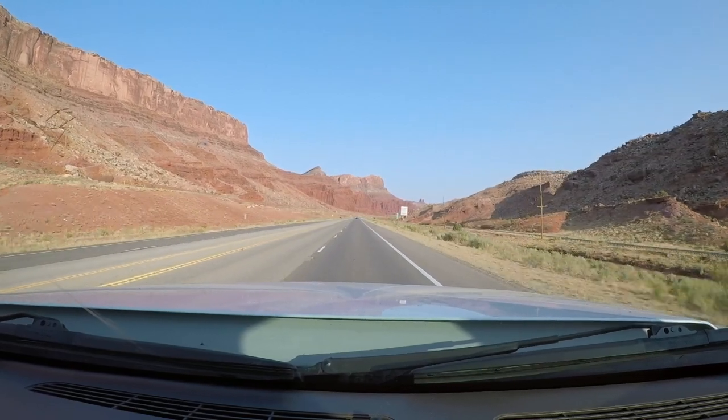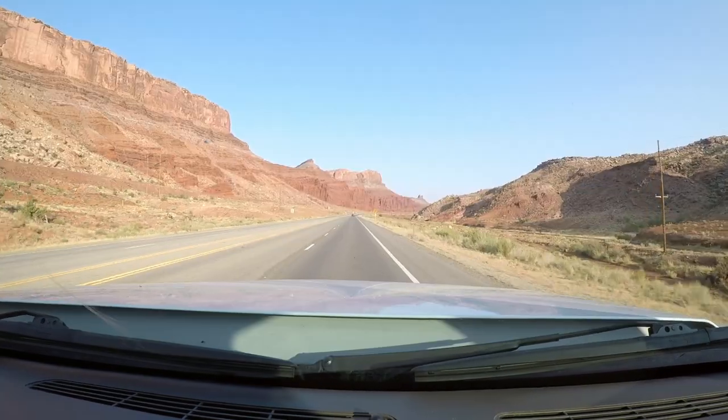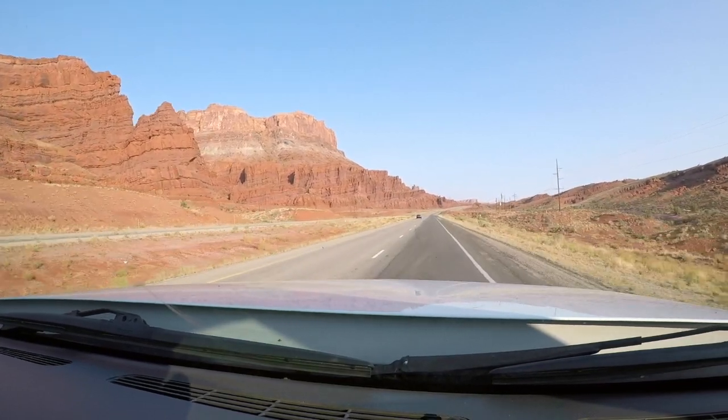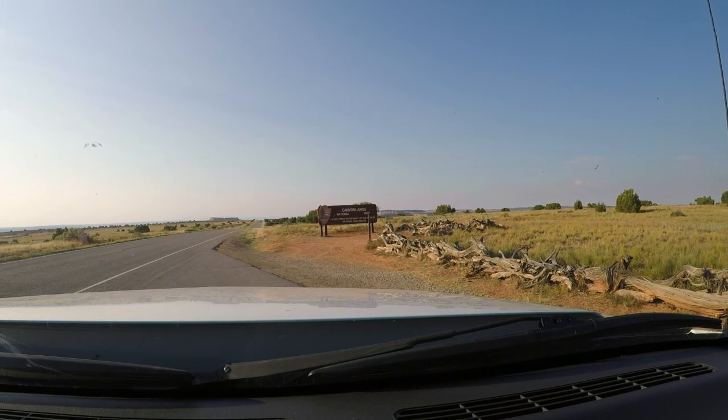On the way to Canyonlands Island in the Sky this morning. Just more of the stunning scene. It's getting kind of humdrum right now, but wow, it's still stunning. Here's Canyonlands National Park.